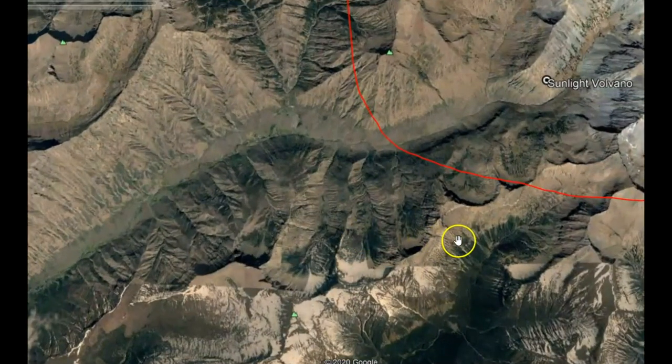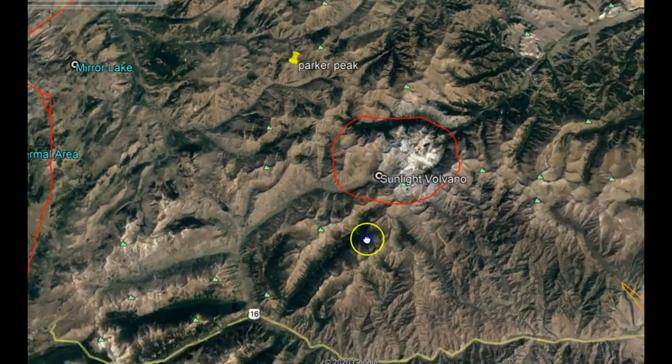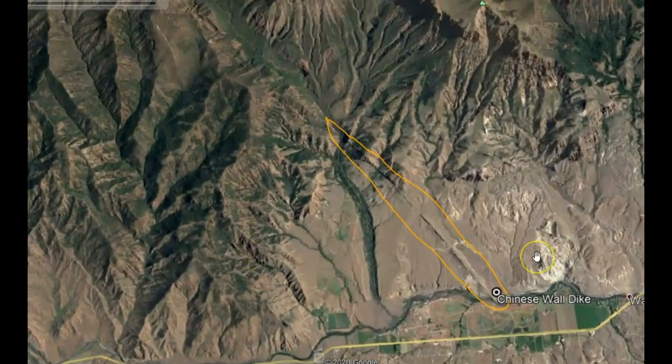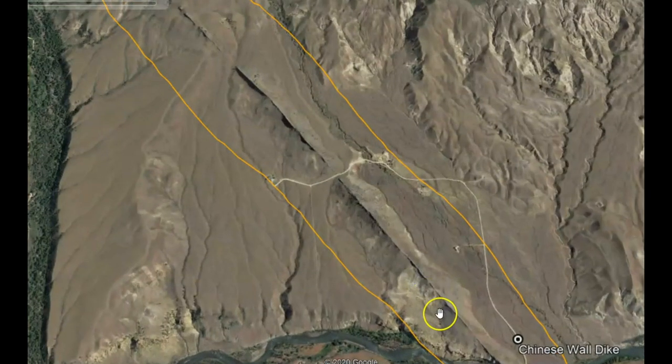Using Google Maps, there are some tremendous lava flows in this location. I mean, they're just huge. And then I want to come down here to what's called the Chinese Wall. This was caused by dike intrusion. This is a huge vent, much like what happened in Hawaii, where a fault line, a vent opened up coming up from the mantle and allowing lava to flow.